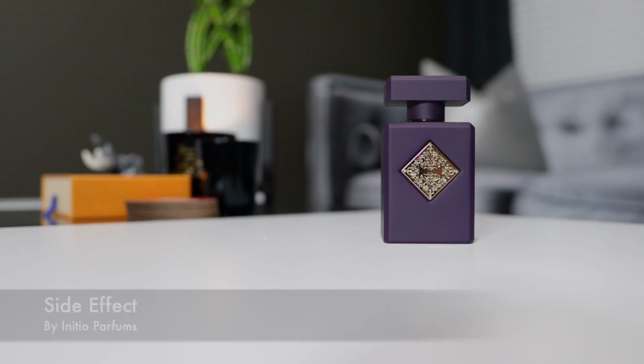And the final fragrance on my list today is one that is a blend of, obviously it has leather, you have some rum and some spicy notes here. This one is a fragrance that really performs well in the fall and winter months in my personal opinion. And it is Side Effect from the House of Initio. Another sensual fragrance that is, as they call it, Spellbinding.